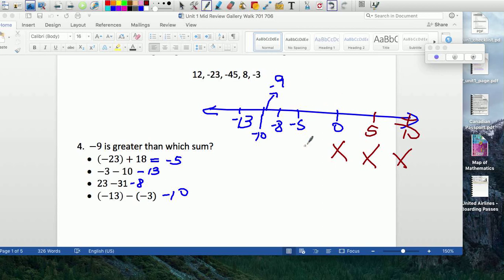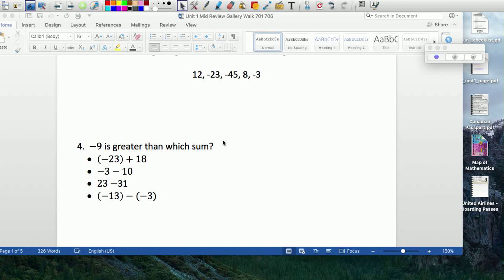Negative 9 is not going to be greater than anybody who's on the right side. So it's not greater than negative 5. It's not greater than negative 8. But anybody who is on the left side of negative 9 is greater than. So is negative 9 greater than negative 10? Yes. So this one's a yes. Is negative 9 greater than negative 13? Also a yes. So this and this, negative 9 was greater than. Okay? Use your visuals. They're there for a purpose.